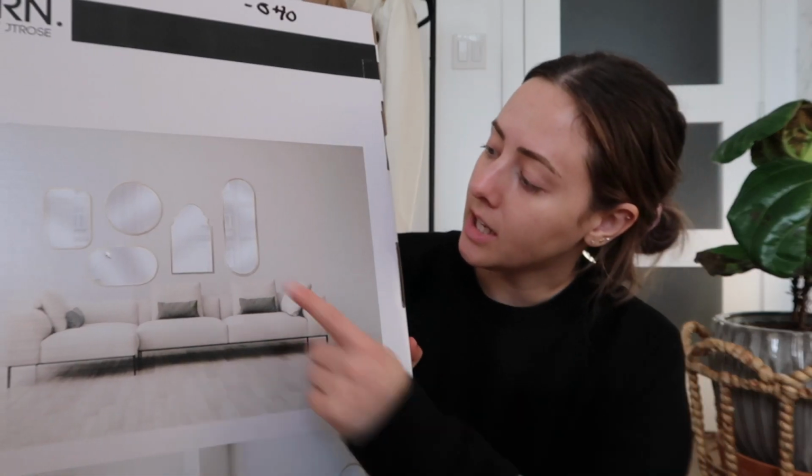These are the healthier looking leaves, which is really sad. So I'm gonna try nursing that one back to health. I did end up getting the mirror. It is this one right here. It's gonna go in my bedroom.